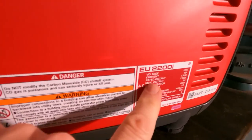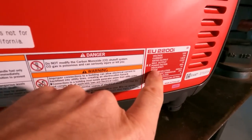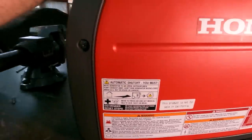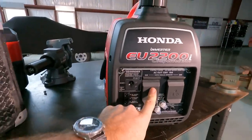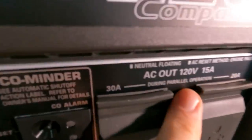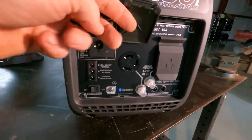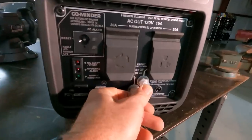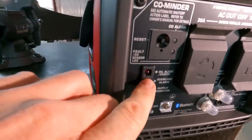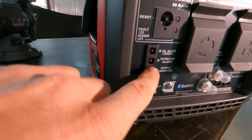Again, voltage 120 volt, 15 amp, and if you look right here, again, you can do the companion generator right here, and you can effectively double your power. This is for during parallel operation. If you see right there, it says during parallel operation. Very, very cool. Awesome, you got some little circuit breakers right there, a few lights that say check oil, overload alarm, and output indicator showing that it's working.